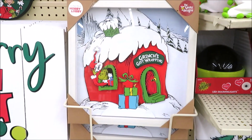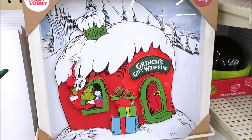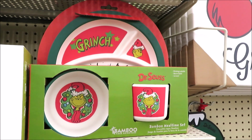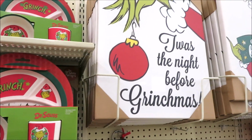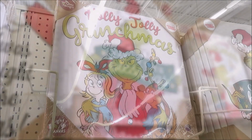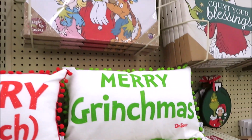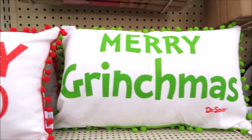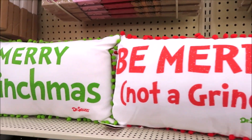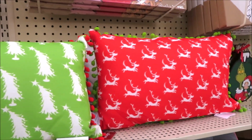And then for $19.99 they have a framed glass piece in Grinch gift wrapping. They also have a children's mealtime set, and then a lot of canvases up here along the top. This one up here in Holly Jolly Grinchmas is wrapped in plastic. Down here they have some Merry Grinchmas and Be Merry Not a Grinch pom-pom fringed pillows for $24.99. This is the back side of those pillows.